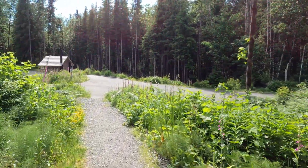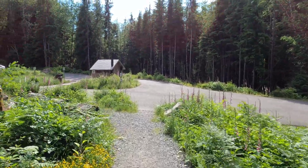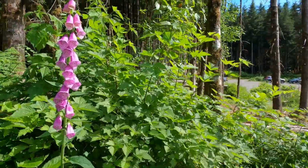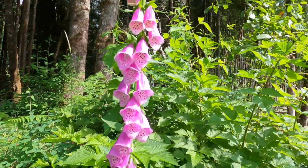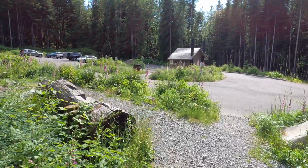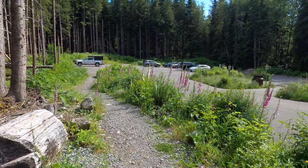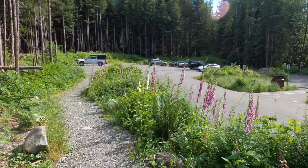So you need a Discover Pass to park here. Basically a Washington State Park Pass. $30 a year. Oh, that's a neat one. I like it when they have spots like that inside the flower. But there's the vault toilet and here's the parking lot.